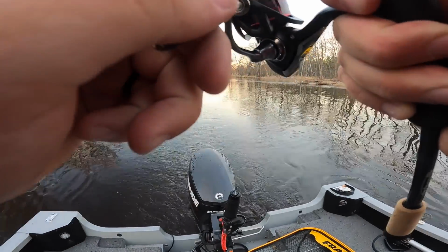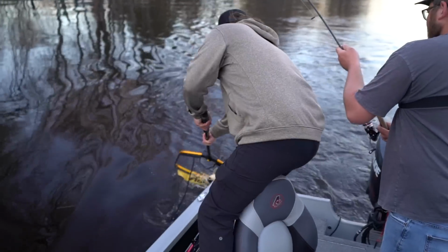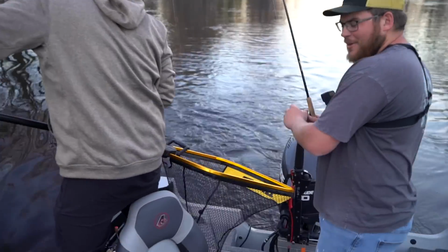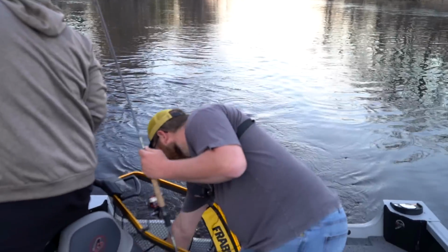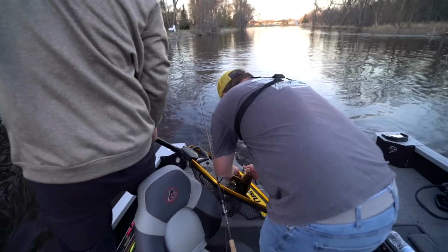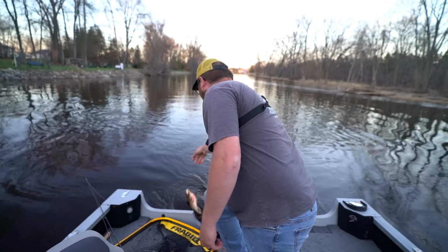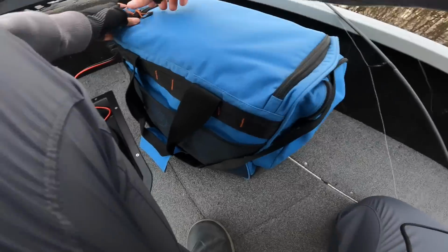This might be a smallie. Damn, I thought that was a big smallie. Little mixed bag action happening tonight. Oh, beautiful. It's a beautiful sucker. Oh, man. All right, 10 minutes in, two species, ain't mad at it.